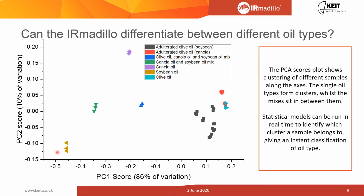We have soybean oil down here. We have olive oil, canola oil, soybean mix, canola oil, soy and soybean mix, pure canola oil up here. Over here we have various states of adulterated olive oil with soybean. Here we have the pure olive oil, and then we have this line here of adulterated olive oil with canola oil in it. Down here we have very low amounts of canola oil in the adulteration. Up here we have more. The point here is that we can see very clear clustering.